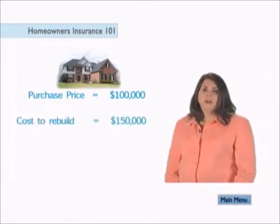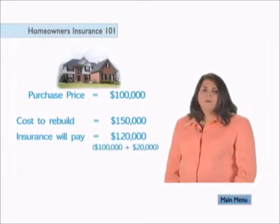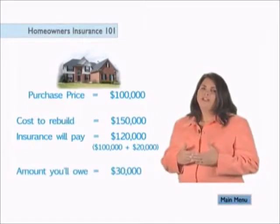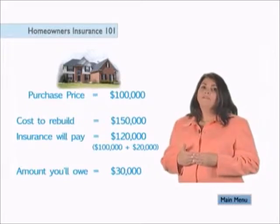That's because most policies contain the verbiage that limits a claim on the dwelling by a 20% increase over the insured's dwelling amount. What do I mean by this? Here's an example. Say you purchase a house for $100,000, which is the market value, but the cost to rebuild the home is $150,000. If your house burns to the ground, you will only be insured for $120,000, and you will have to come up with a $30,000 difference. That's a lot of money to come up with at the time of a claim.